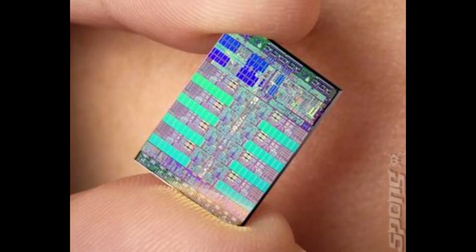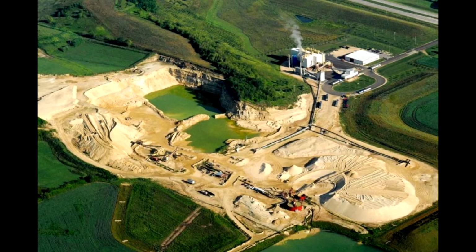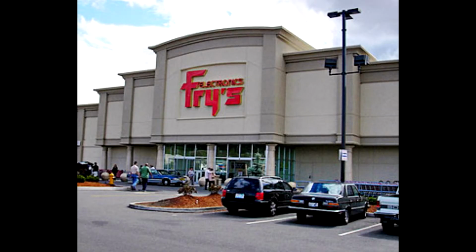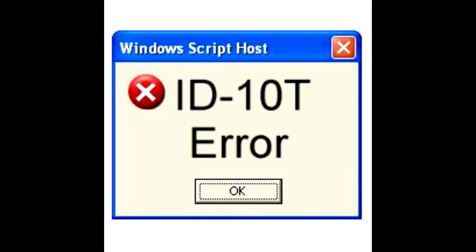Alright, now the CPU's been made, the sand's been mined, they've been manufactured, they've been shipped, they've been sold, you have it, it's been 3 years, you need a new one. Well, you don't need a new one, but you're going to get a new one.